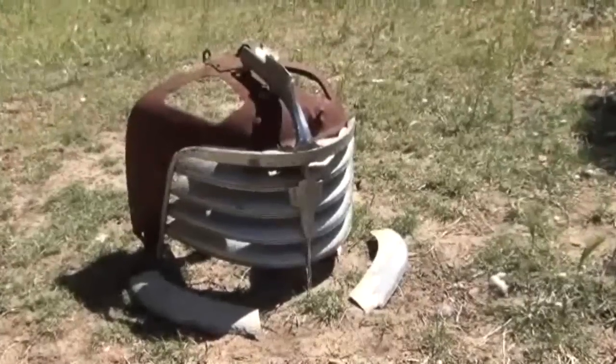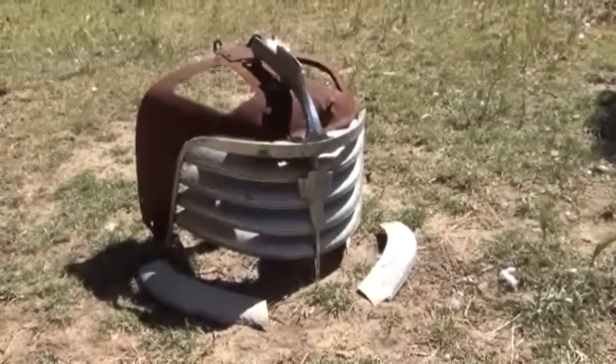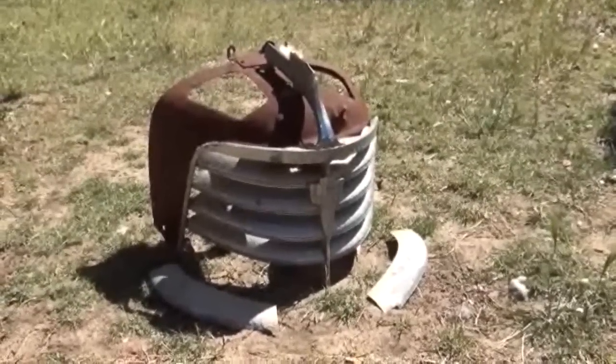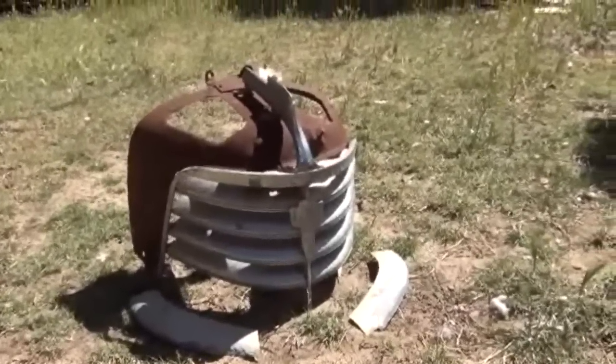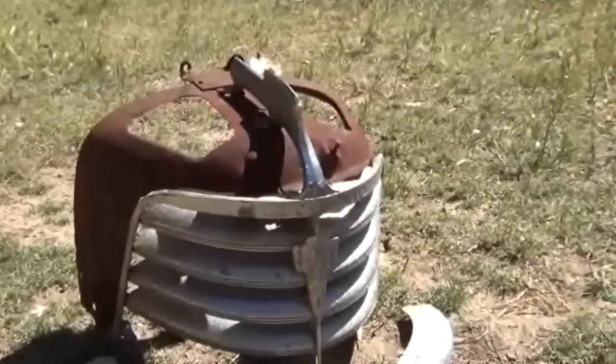And just here's an old Oldsmobile grill, what I found at a mate's farm. He said I could take it, so I'm going to try and sell this one on eBay too, see how much I get for it. I'm not too sure, but you never know, someone might want it for doing up an old Oldsmobile truck or something like that.